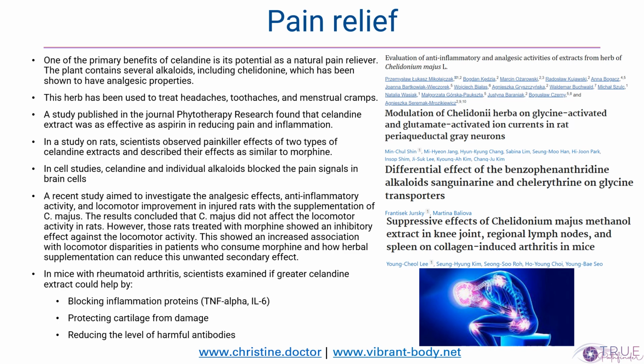In a more recent study aimed to investigate the analgesic effects, anti-inflammatory activity and locomotor improvement in injured rats with Chelidonium majus, they concluded that celandine did not affect the locomotor activity in rats. However, those rats treated with morphine showed an inhibitory effect against the locomotor activity. And this showed an increased association with locomotor disparities in patients who consume morphine, and how herbal supplementation, in this case with Chelidonium majus, can reduce this unwanted secondary effect.